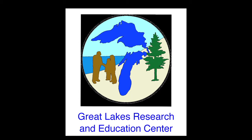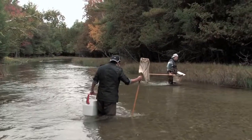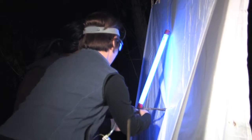The Great Lakes Research and Education Center facilitates research and better monitoring in the Park Service, because the national parks are important for enjoyment of the public, and we have to manage them in order to protect the resource. And one of the ways you protect the resource is to have better research done on that resource. Then that research can be conveyed to the public through citizen science.